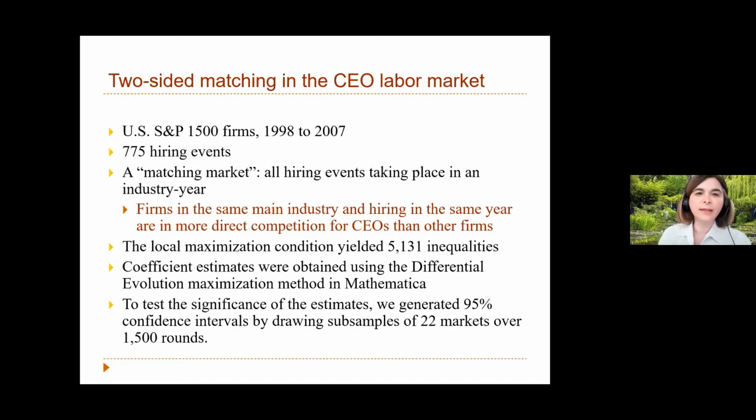Okay, what we did, we have data on S&P 1,500 firms, 175 hiring events. We had to establish what a matching market is, because obviously, those of you who know the details, Nadella and Chai have not been hired at the same time, so that's not a relevant example, as a matter of fact. So we considered a matching market, all hiring events taking place in an industry year.